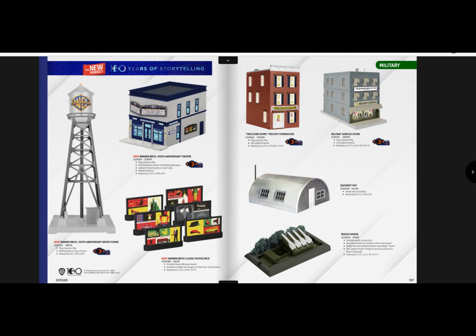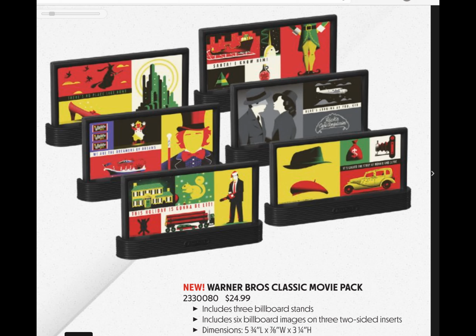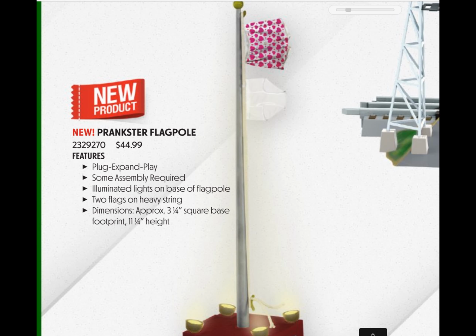And it's the 100th anniversary of Warner Brothers, too. You know, I kind of know Warner Brothers for owning the rights to the DC comics. Lionel should have made some billboards with DC superheroes on them or something. Lionel had also made a flagpole for those with childish humor who still think underwear is funny.